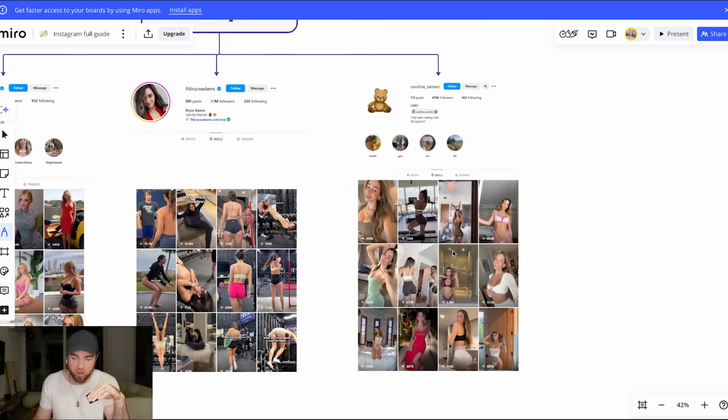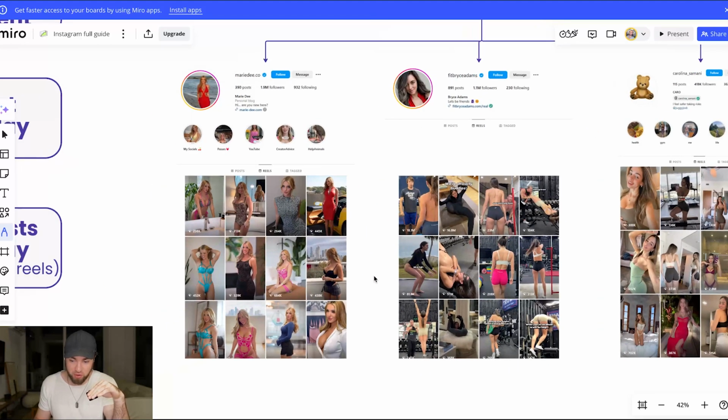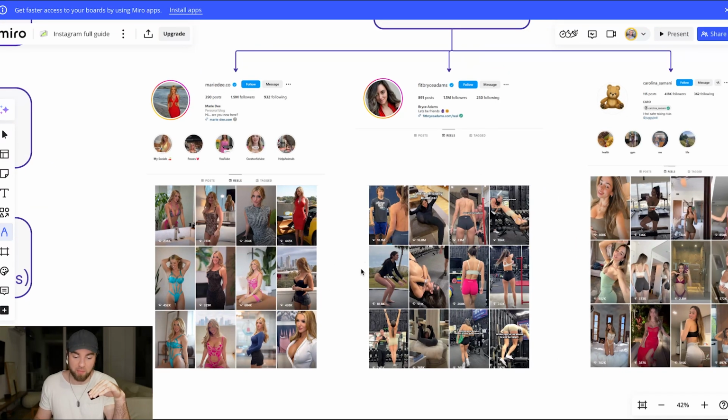And then Carolina over here, she started out as a girl next door, a relatively stereotypical girl. She's really fit now. She's obviously doing really well for herself, but she started out as a girl next door. These are girls who really executed everything properly. If you look at their page, it's primarily reels. You literally look at all these pages, they're pretty much all reels that they have on their pages when you scroll it. So that's really important to understand as well.